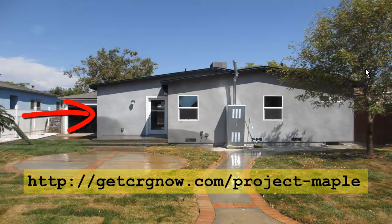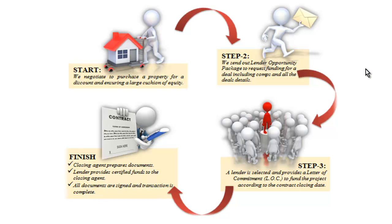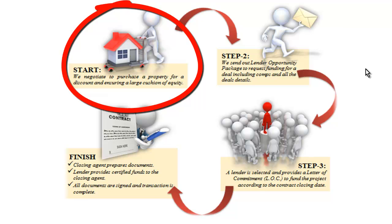And here's a picture of the actual back of the building where we added the 500 square feet. So here's what we did. We started to negotiate a property for a discount, ensuring a large cushion of equity.